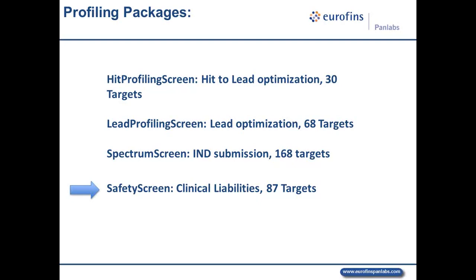The first one is a hit-to-lead optimization panel. This is called the hit profiling screen. It's a very small panel, 30 targets, and the advantage that we have with this panel is that it's very fast. So the data can be returned to the clients very quickly, within 5 days.